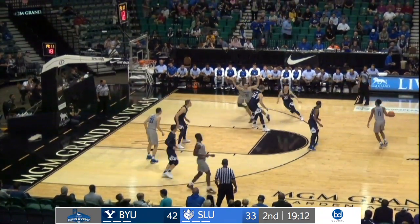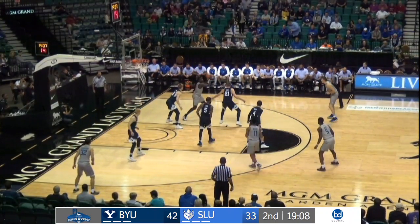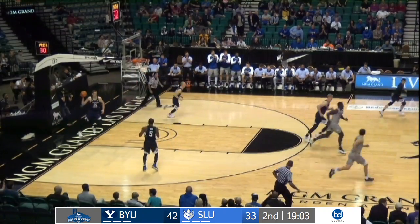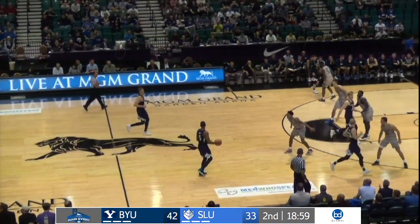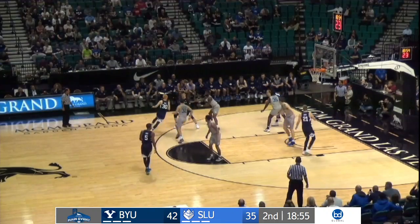And Bishop up top had the hot hand in the first half with 12. The entry pass, Egbeko. Backing down Mika. And Mika actually retreats, and Egbeko makes the bucket. And the lead down to 7.